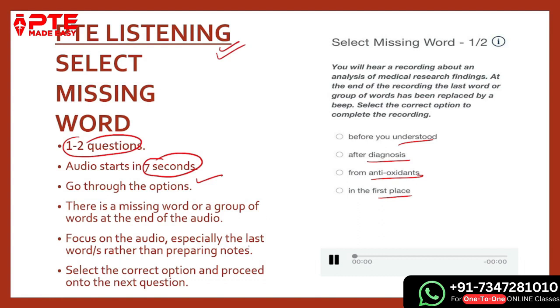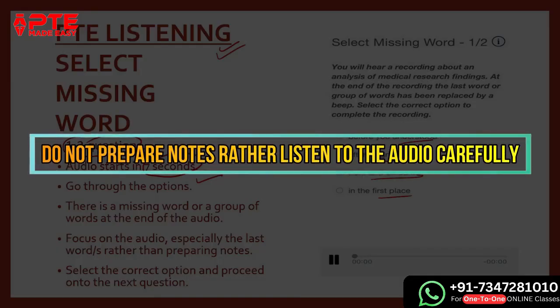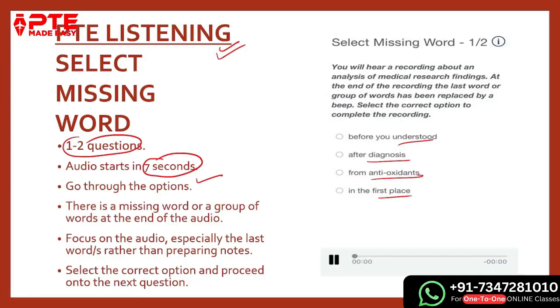Focus on the audio, especially the last word or words, rather than preparing notes. Here, this is one of the tasks in which I am suggesting you not to prepare notes. Rather, focus on listening to the audio carefully and especially the last part of the audio, where you'll get to know which is going to be the correct answer. Select the correct option and proceed on to the next question.